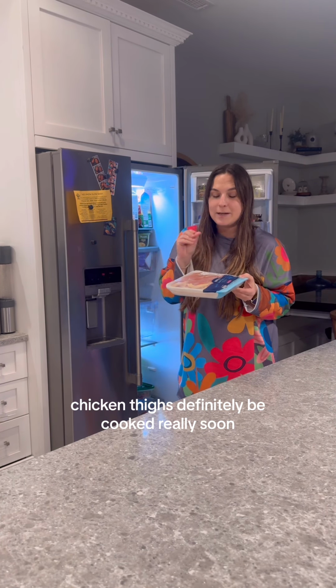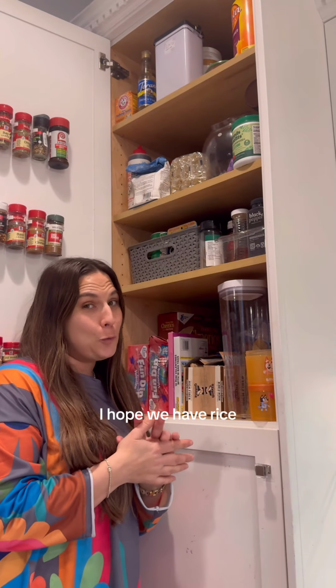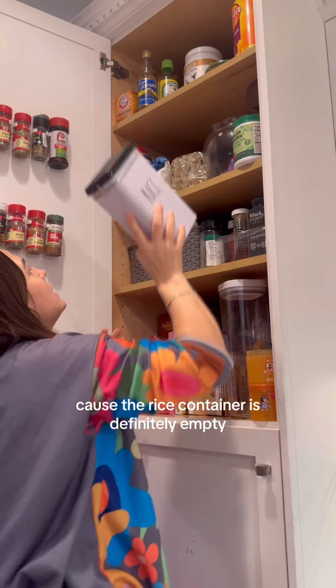Chicken thighs definitely need to be cooked really soon because they've been in here for a few days. Got a couple of peppers. My husband loves sauteed peppers, so might as well cook those up. Rotten squash. When all else fails, we have rice. Let me rephrase that. I hope we have rice, because the rice container is definitely empty.